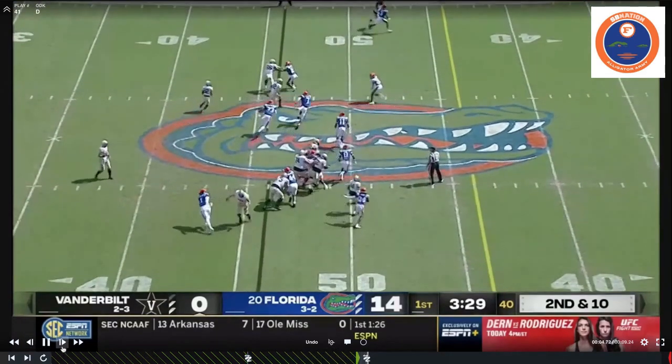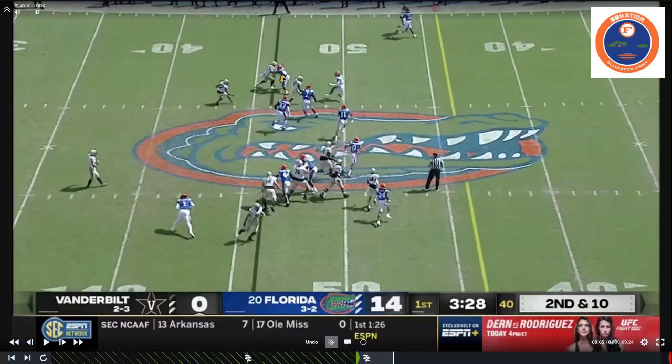Right here, he makes a move inside. You jump inside a little bit, and now you've given up the edge. You got reached, and now he's able to bounce it.